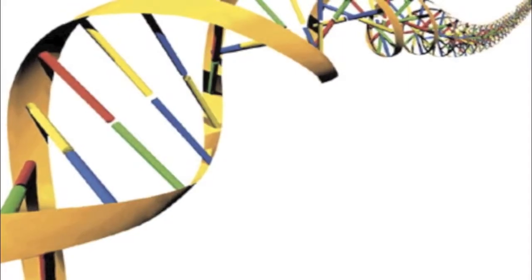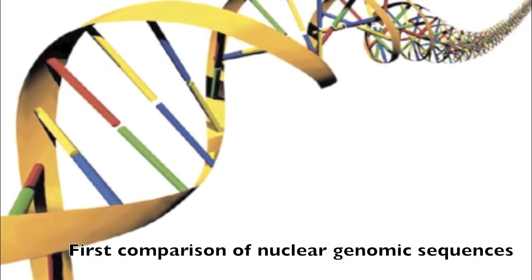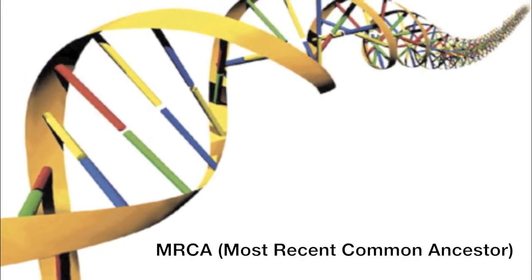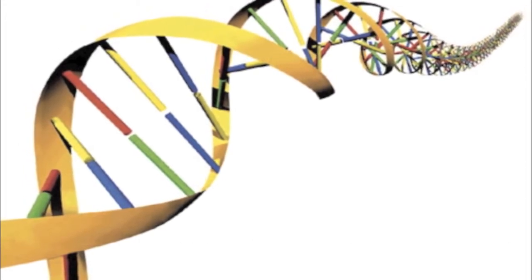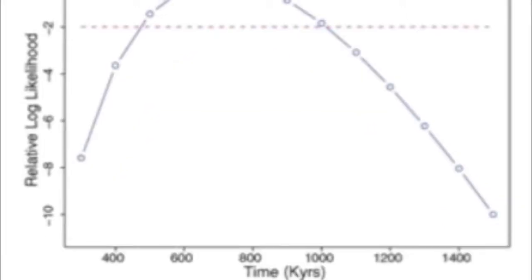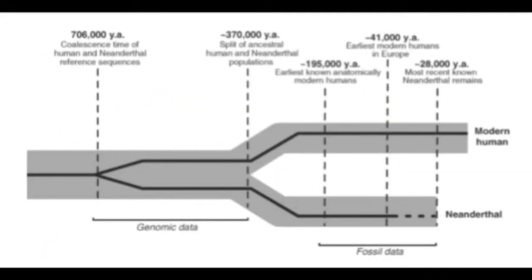The data obtained in this study has allowed the first genetic comparison between humans and Neanderthals using nuclear genomic sequences. From the nuclear genomic sequences, it was calculated that the most recent common ancestor existed around 706,000 years ago. Figure 5a shows the relative log likelihood versus years to the most recent common ancestor. The 95% confidence interval allows a range of 468,000 years to 1,015,000 years. Figure 6 displays the divergence estimates for human and Neanderthal genomic sequences.